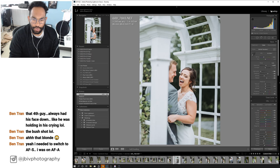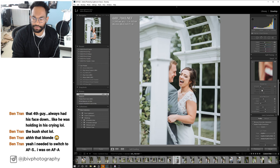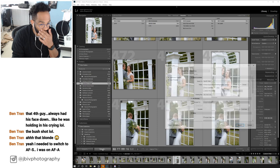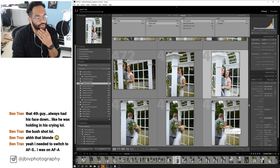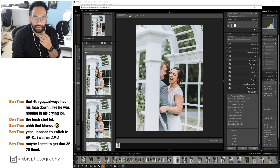You know, it's hard too because it's loading the smart previews. I can't totally tell if it's off focus or not. I think it does look like it's a little soft. Let's export it and see what the final product looks like. Caroline and Chase. It's my two-part exporting. So I usually export and then it goes into Alien Skin. Yeah, it's a little soft, but that's fine. Put my sharpening preset on it.